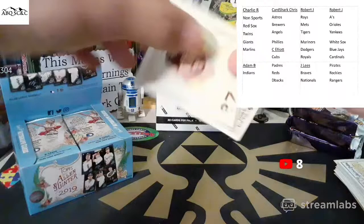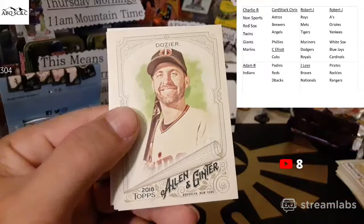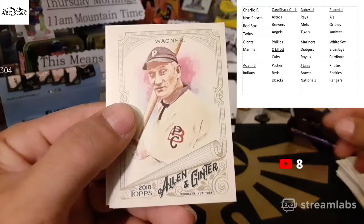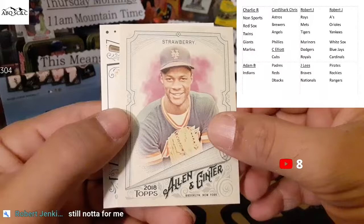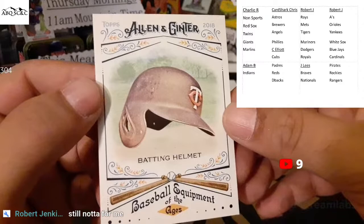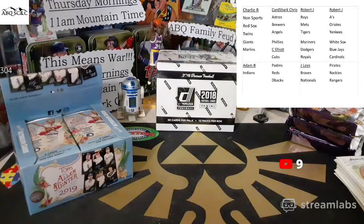Lucas Giolito for the White Sox. That's Brian Dozier, I think. A Wagner short print. Finding a Honus Wagner short print here. Very nice. Darryl Strawberry short print. Ben Nighthorse Campbell, Indigenous Heroes. And an old school batting helmet rounds out that pack. That was the box. Good thing we didn't do that for dollar breaks. The Ohtani mini rookie card was the highlight of that box. That goes to Car Shark Chris.